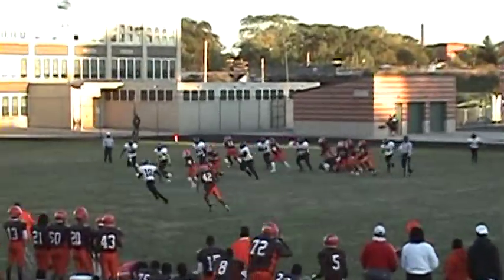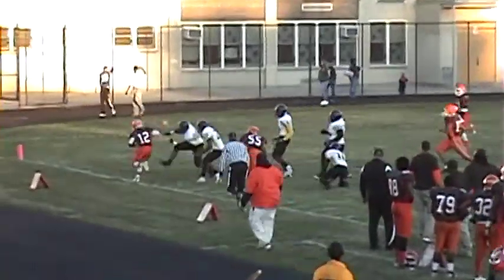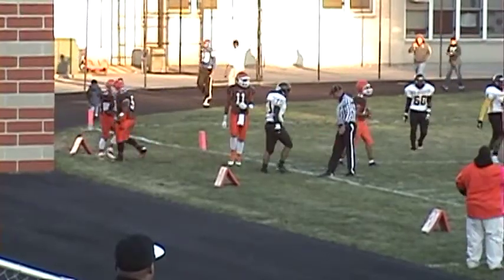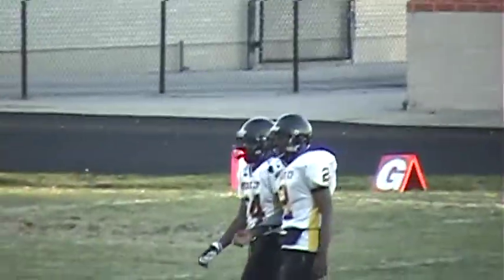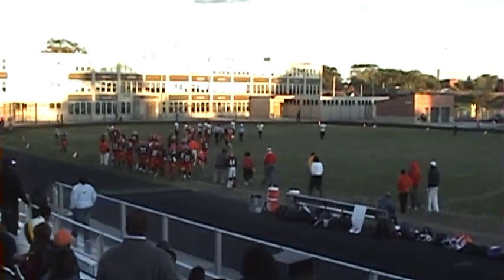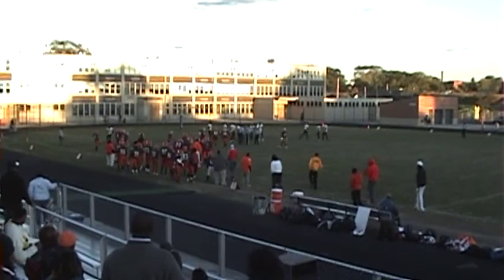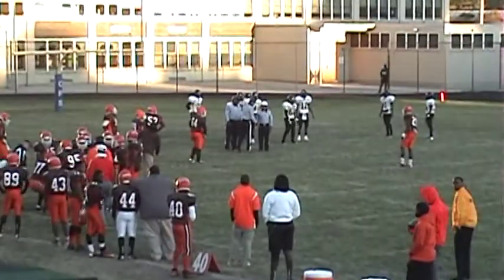Ball was fumbled. We come right, number 12. Flags on the play. We have a flag on the play. There's a fumble on the play by the King ball carrier. And the Jaguars from Julian did recover. We'll need officials to sort this one out.